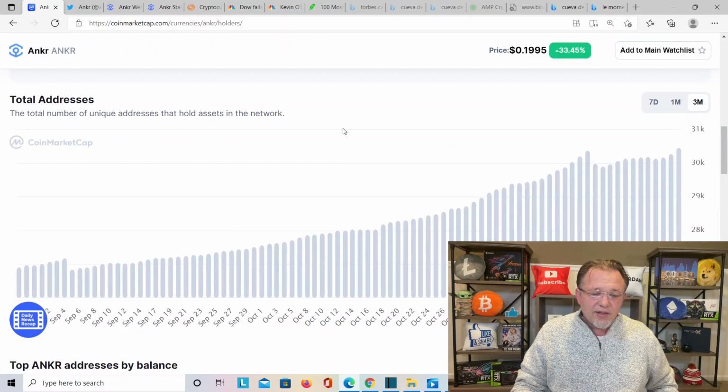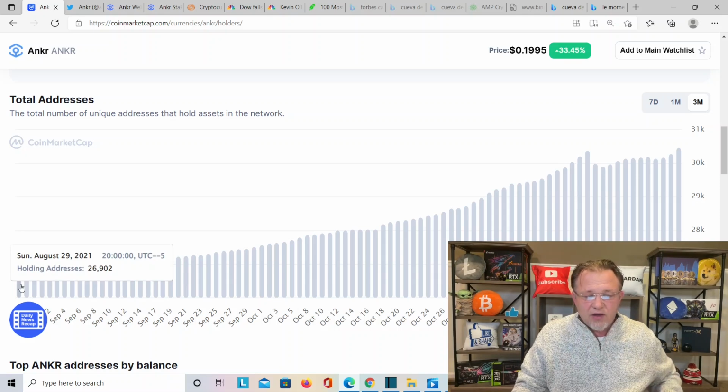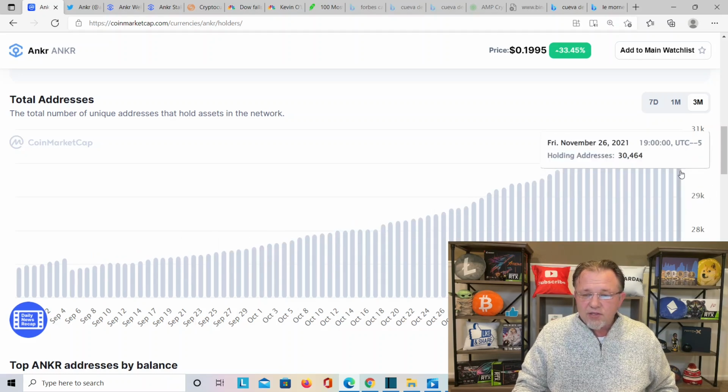I decided to click the holders just to see where we're at with holders. This token actually has fewer holders than AMP token. About 3 months ago, in August, there were 26,000, 27,000 people that held the coin. August 29th, let's go to October 1st, about 27,000. Right now, there's actually 30,000 people holding this token. So it's been about a 10% increase in 90 days, but fewer people holding this token than AMP token. Definitely put it on the radar.